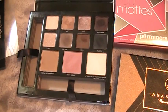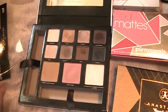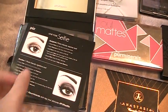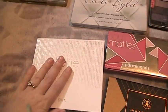This palette just gets really forgotten about in the bottom of my drawer, so I am going to go ahead and get rid of it. The shadows are really underrated. They are really, really good. This is a fantastic palette. I'm a little sad to get rid of it because it's so good, but I think someone else will really enjoy it, so this I'm going to go ahead and pass along.